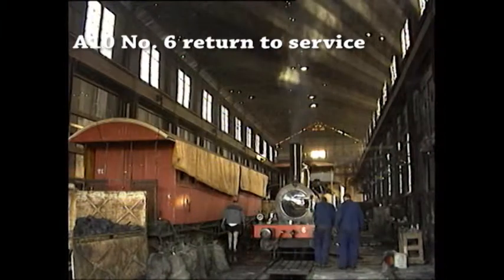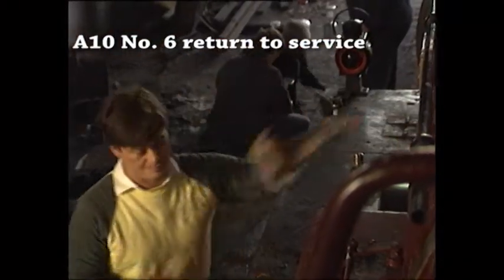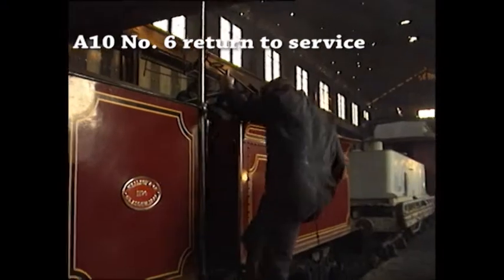The former steam erecting shop at Main Depot hosted the restoration and ultimate return to steam. Since these scenes have been filmed, the erecting shop has been demolished, and so the connection between these historic icons has been lost forever.